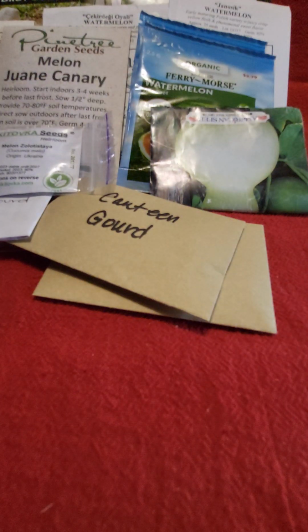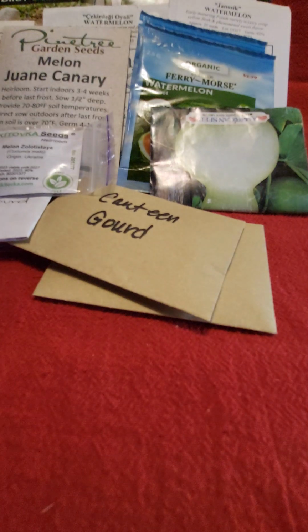This I don't even know why I have. I think I have one seed of birdhouse gourds in there. Orange glow watermelon. Again, don't know if I can grow it here, but willing to try. Loofah gourd.